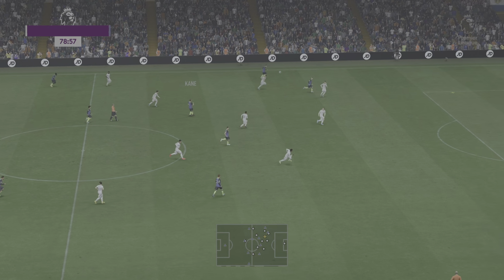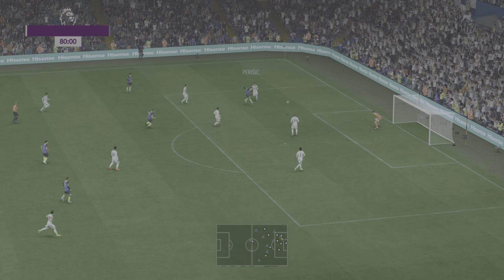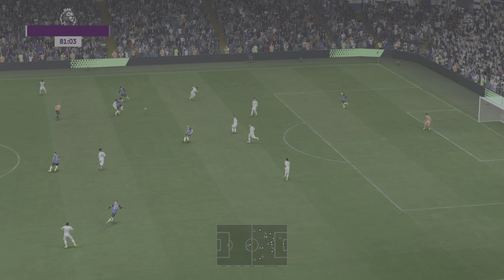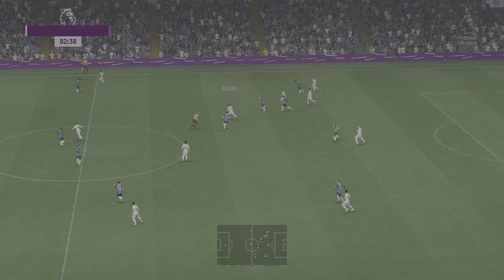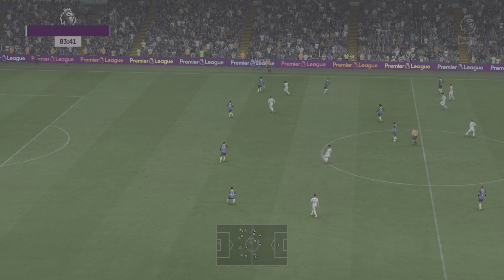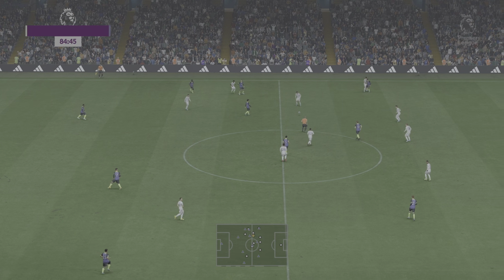Kane. Takes the shot. Every goalkeeper would expect to catch that one. No mistake by the keeper. Rodrigo. Well, what support these Leeds fans are giving the team, but time isn't on their side. They need a goal and they need it quickly.